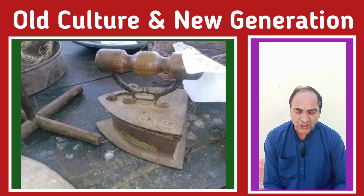Coal irons are often associated with a simple bygone era and are sometimes displayed in museums or used in traditional textile practices. They symbolize the transition from manual labor-intensive household tasks to the convenience of modern appliances. Today, while coal irons are largely obsolete, they remain a nostalgic symbol of past domestic life. They are sometimes sought after by collectors or used in historical reenactment to showcase traditional ironing methods.